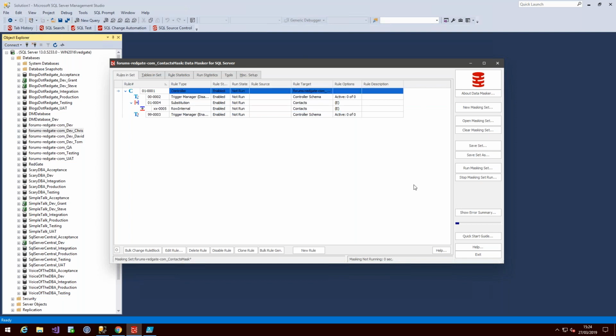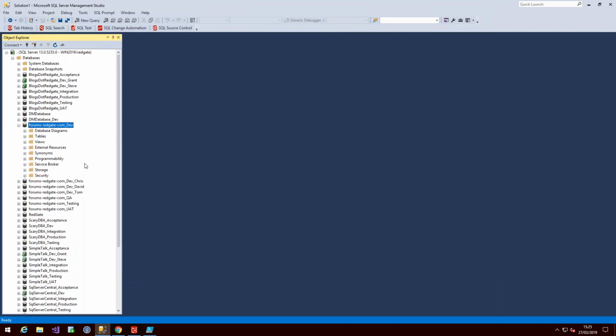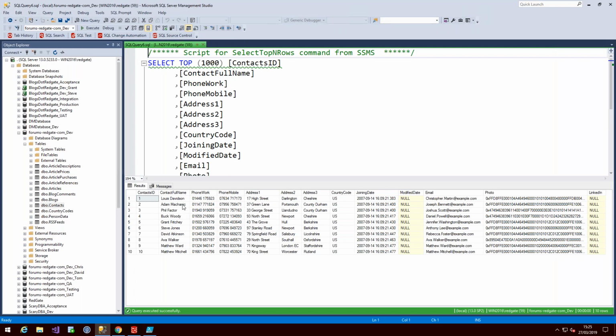Now, this set that we are looking at right here is actually the one I used with that automated process of spinning up all of those clones. And in fact, if we jump back into Management Studio and take a look at that, you'll see the difference. I have my old forums-redgate.com dev environment. It was a shared environment. It was very difficult for us to work with. People were treading on each other's toes with their changes. And actually, we weren't able to refresh it all that often.